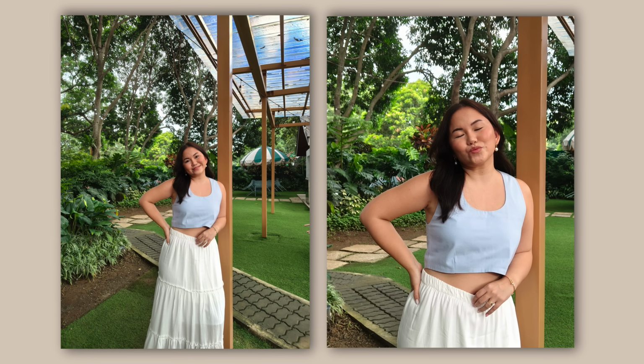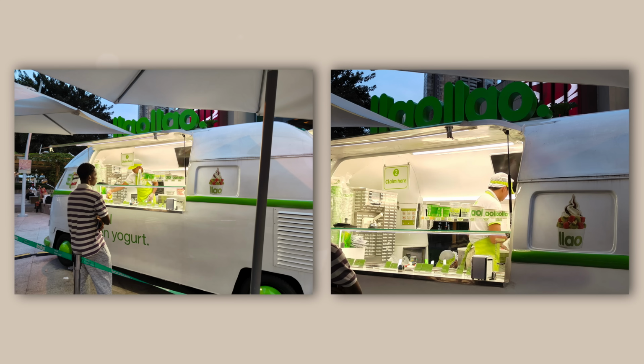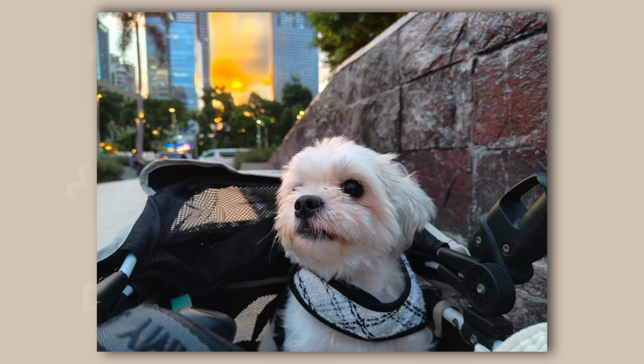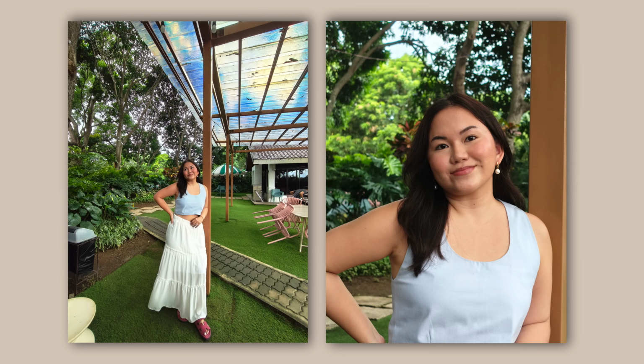In real world, maganda yung naging output ng photos ng device na to. May mga times lang na overboard yung saturation to the point that some photos gets contrasty. At the same time, every time na nagpipicture ako ng tao, I appreciate that the skin tones are accurate.